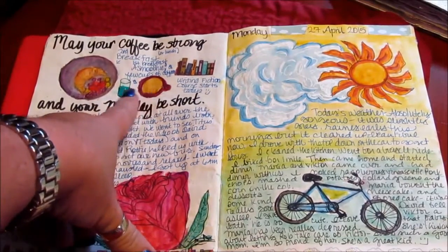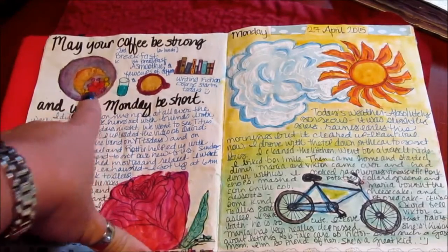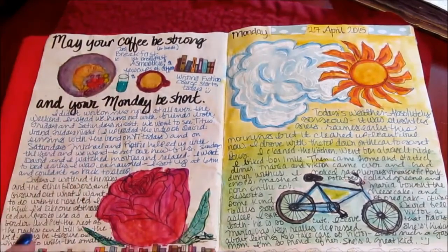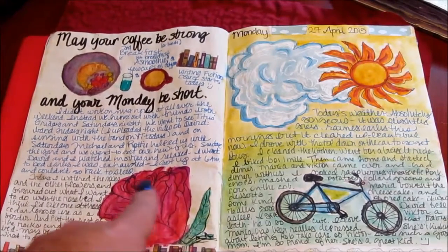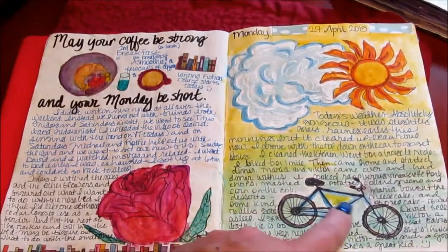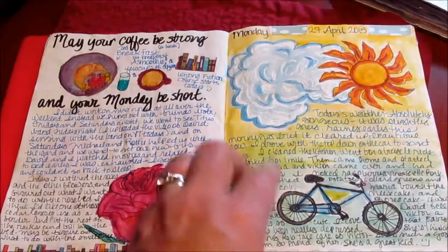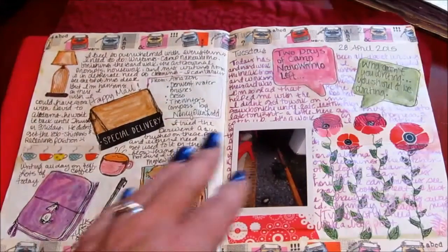I had 2 breakfasts. I had coffee and a smoothie. And then later I had a croissant and some fruit. I'm trying to eat healthier. I did some more work with the roses. And then I drew my bicycle, because like I said, I went for a bicycle ride. Trying to go every other day for a mile.